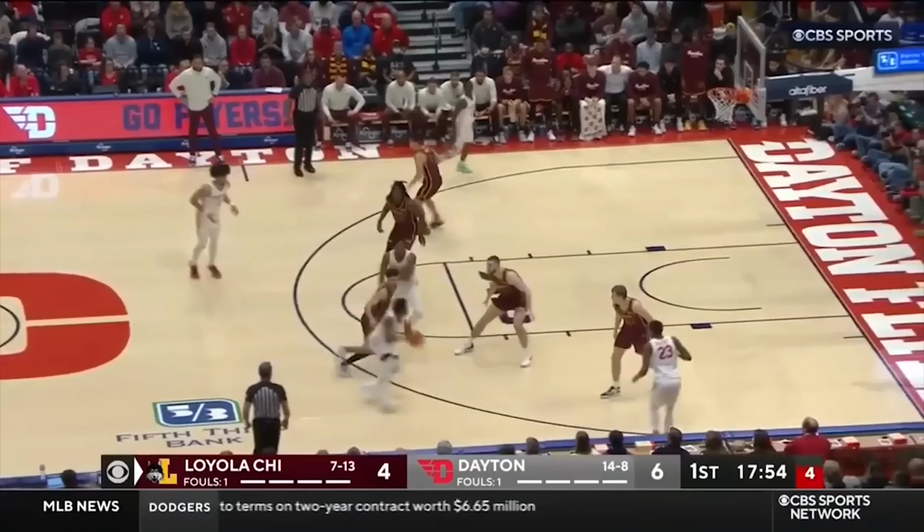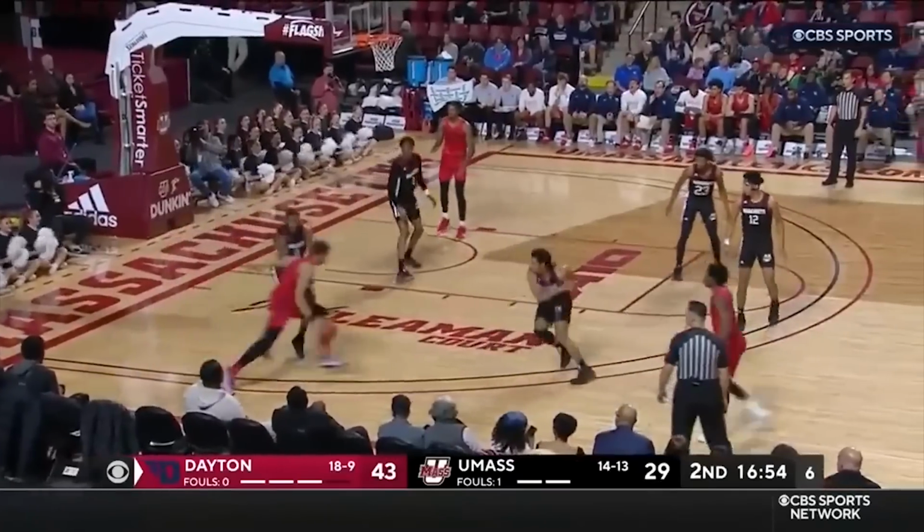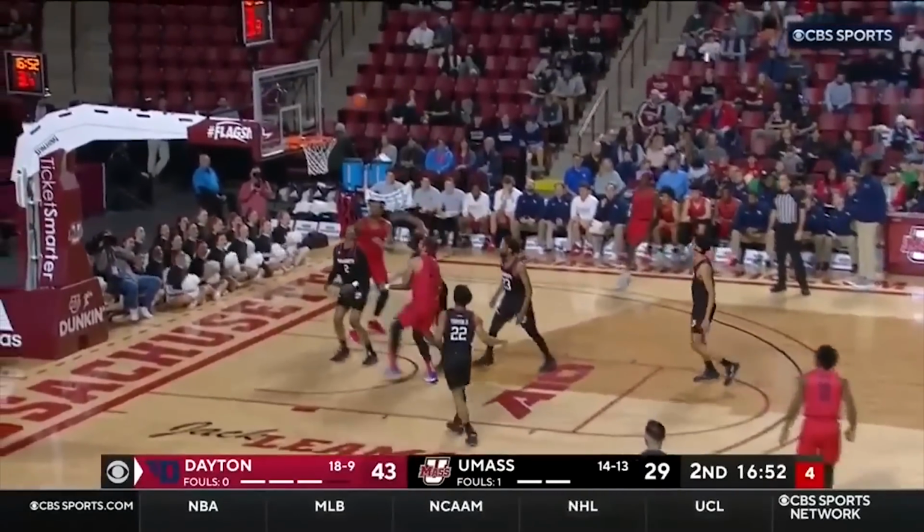He also has a clean jumper, is a great finisher inside, and I think he can definitely make an impact at the NBA level. So I have Toumani Camara at 52.